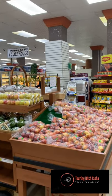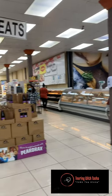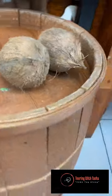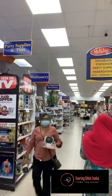So guys, we're now entering into the meat and the bakery section, the frozen section of this grocery, the fresh produce section. So here we have like fresh fruits, here we have eggs, meats, ice creams, and the layout. So it's a huge layout. I'm seeing butters down to the end there. So here we have like a haberdashery section, we have party supplies and toys, stationery, a religious section.